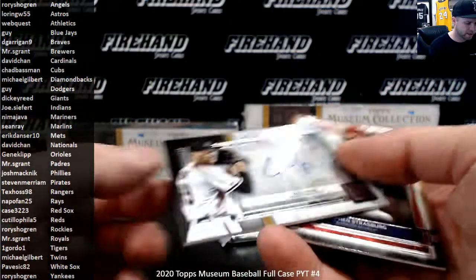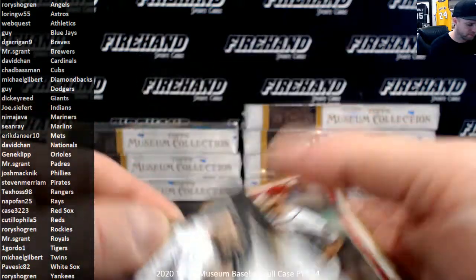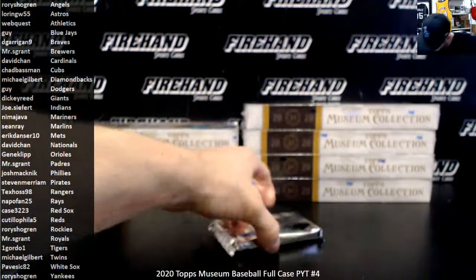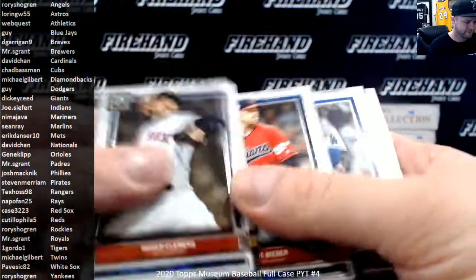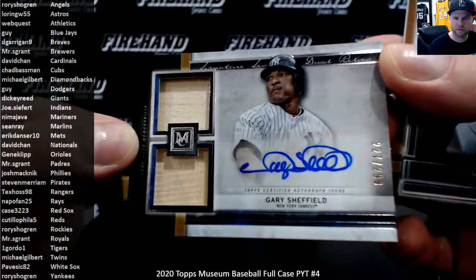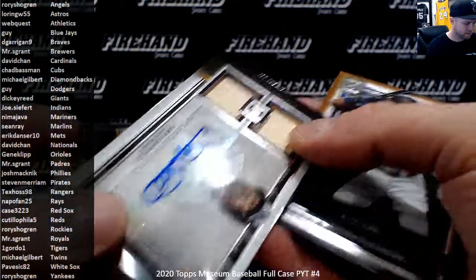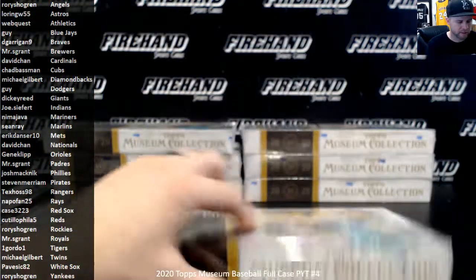Alex Young of the D-backs is your on-card. 3 of 299. And Steven Strasburg, brown border. Gary Sheffield for the Yankees, dual bat auto 227 to 299. Kyle Lewis, brown border rookie for the Mariners. Box 6.